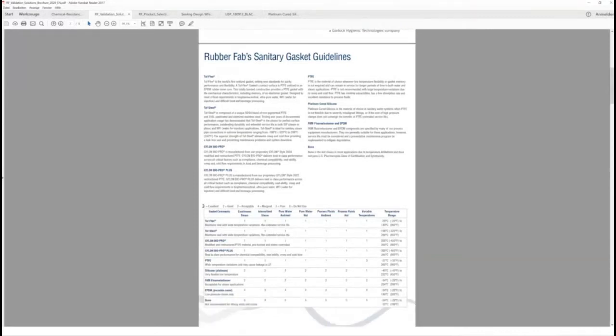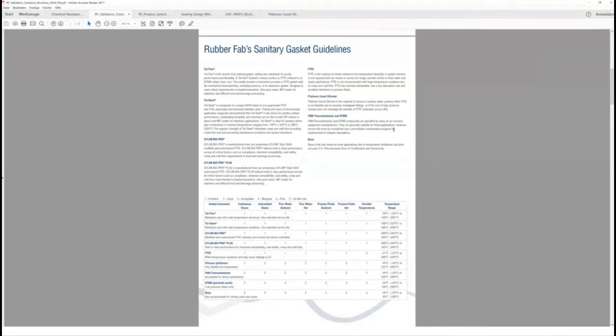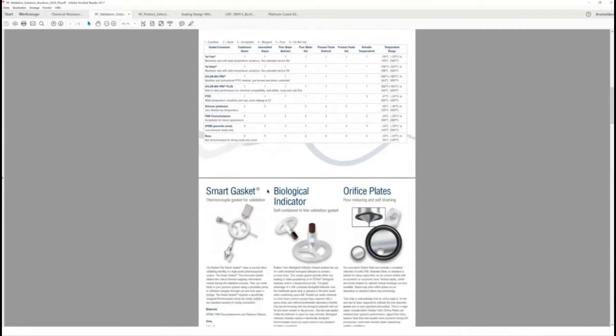And you can also find again this chart where we have a temperature range, very easy for you to watch. And we give some short info about the recommendation of use. Taflex, continuous steam, that's a recommendation of use. So this document should be quite an important one for you to watch, because there's also more information about our validation products, smart gaskets, biologic indicator, and much more.